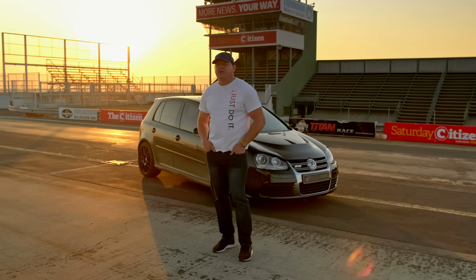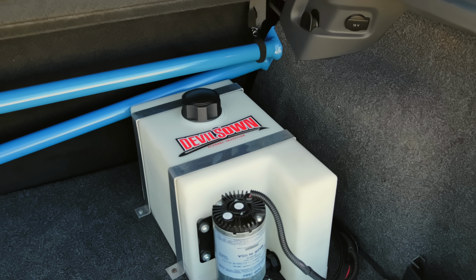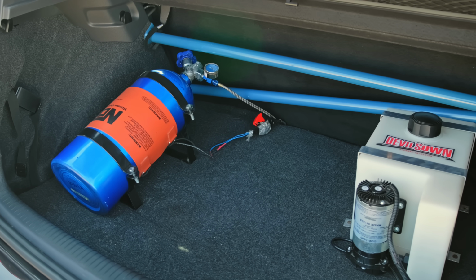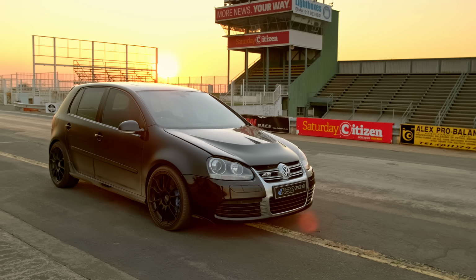On the water meth side, we have 2 sets of water meth. The first one is a 630 cc injector, the main injector. At 1.5 bar boost, we open the port injection, so that would help us from 1.5 up to the 2 bar range. The biggest challenge on this car was the gearbox.